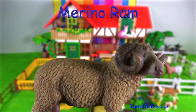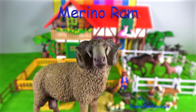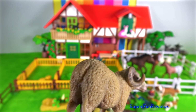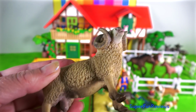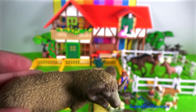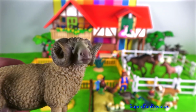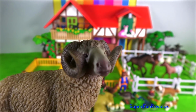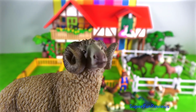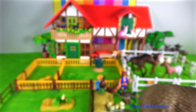The Merino Ram. A ram is a male sheep. The Australian Merino is bred mostly for its heavy fleeces of fine quality wool. More than 80% of all Australian sheep are pure merino, with most of the remainder being part merino. The Merino Ram has long spiral horns which grow close to the head.